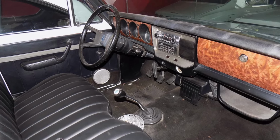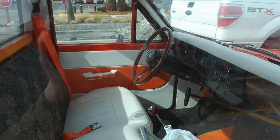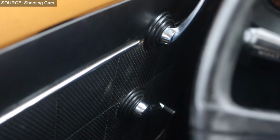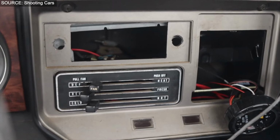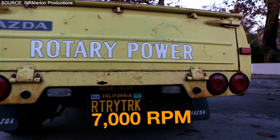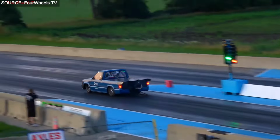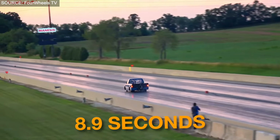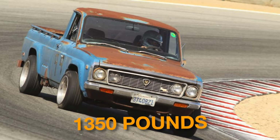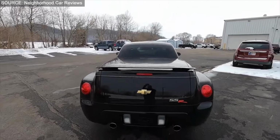Mazda widened the truck's stance to fit this engine, and the engine produced 110 horsepower. Despite its modest horsepower, this pickup had impressive acceleration. Its secret? A feather-light weight of just 2,800 pounds and an engine that revved up to 7,000 RPM. Its speed was really impressive, and we were able to go from 0 to 60 in just 8.9 seconds. Its payload capacity was 1,350 pounds.